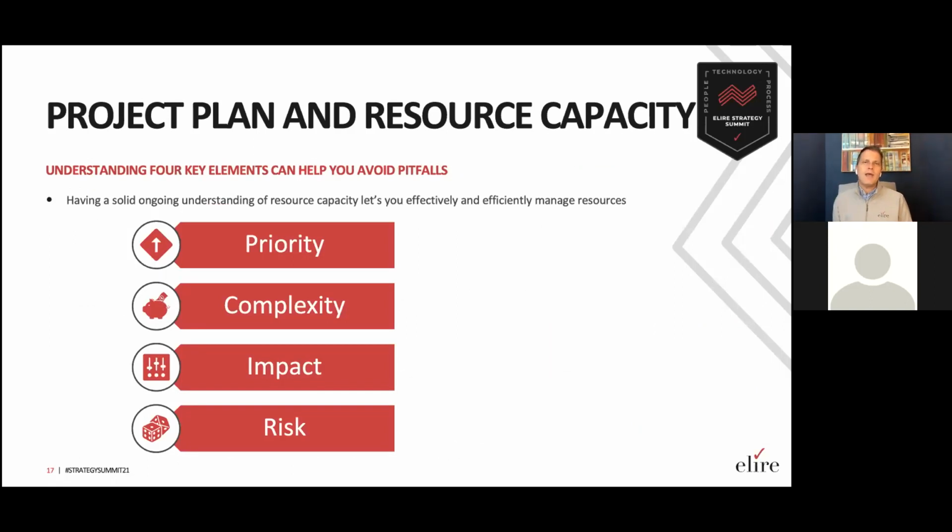So I want to expand that just a little bit because I think it's important to think of things not only in terms of priority, which is where most organizations stop, right? How important is this or how complex is this? And I talked about this at the beginning of the presentation, but we'd like to examine 4 key elements to, again, help you avoid pitfalls. Priority, complexity, impact, and risk. And really having a solid understanding of resource capacity lets you effectively and efficiently manage your resources across these different categories.